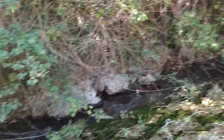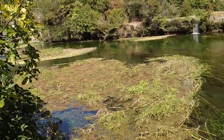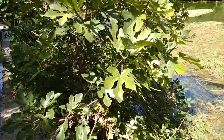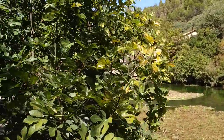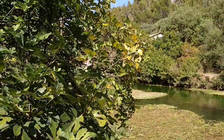And on several locations, here, also over there, and also in that direction, there are numerous figs growing along the river. Basically, they are growing almost in the river. They are in the water for several months throughout the year. Most of us know figs as something that likes or at least tolerates very dry conditions, especially in Central Europe, but also in the Mediterranean.